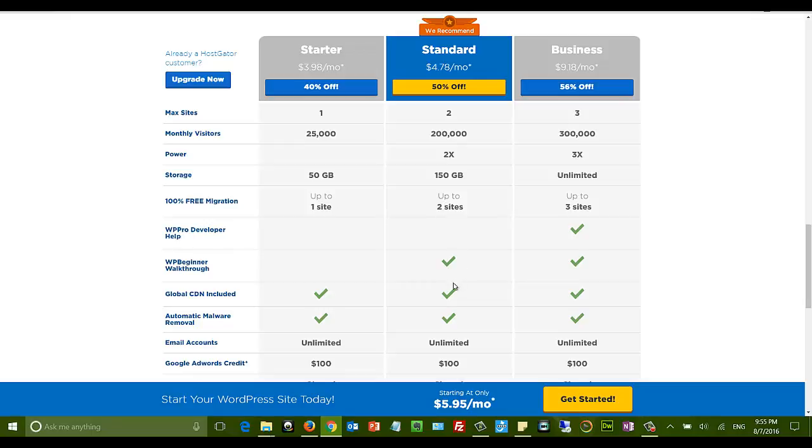Now, WordPress hosting comes with a global CDN that is included. So the content delivery network, it's a premium content delivery network that is already available on managed WordPress hosting.